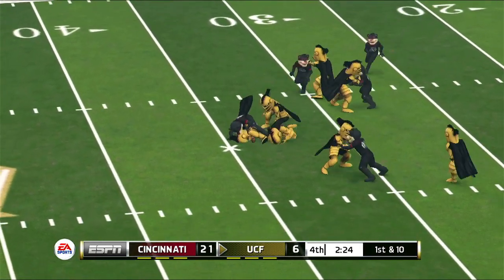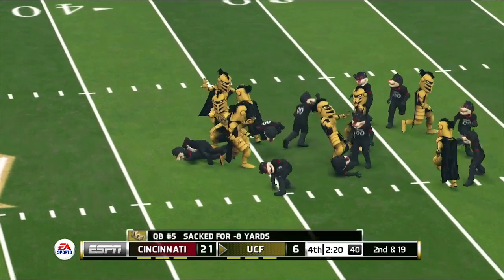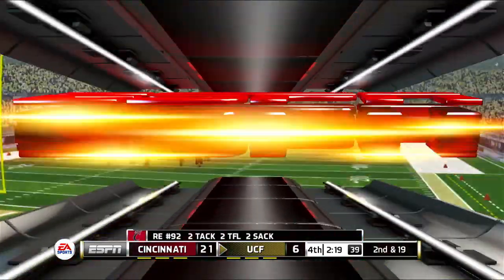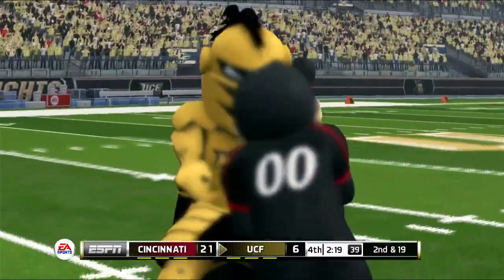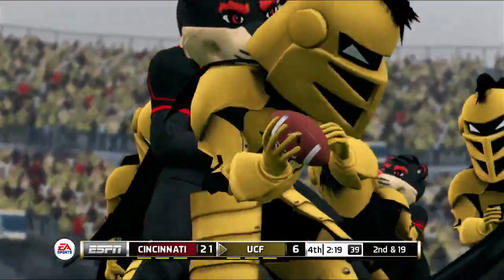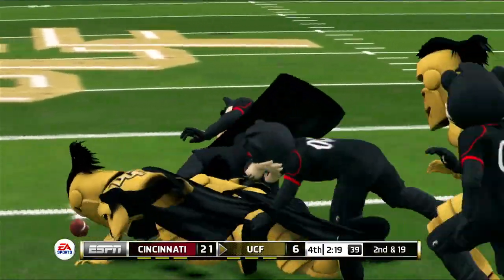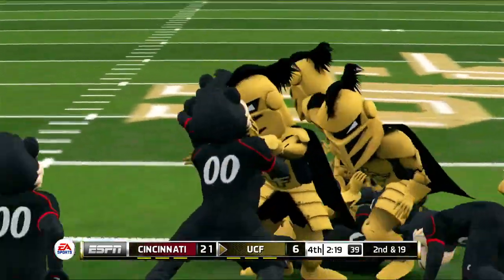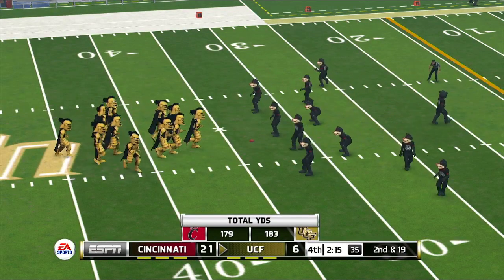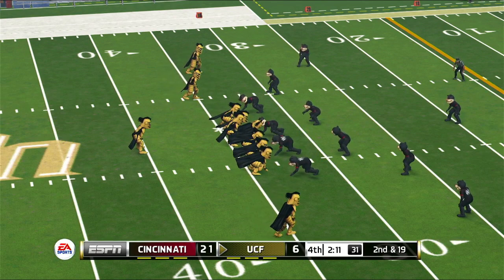Black five. Pressure coming, and the ball is loose. It's the running back who picks it up. He's tackled at the 34-yard line. So the sack makes this a second and long. Four down. Hey, Mike 51. Dog four.